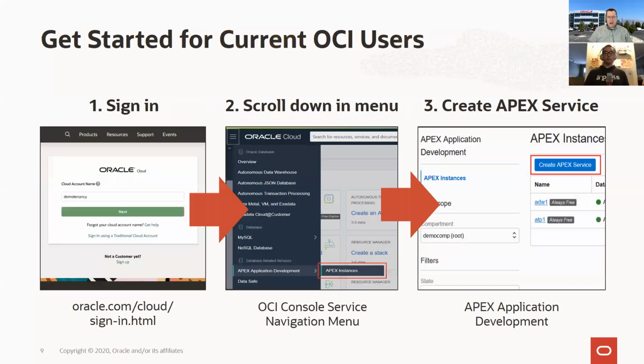Okay, so that's a quick look at the full stack and the various things that you get from this stack. We often get this question, okay, so how do I get started? And there's a couple of ways to get started. First, if you're a current OCI user, you have an OCI tenancy and an OCI account, then you're basically signing into that tenancy, navigating to Apex service. You'll see a new entry in the OCI service navigation menu for our new offering. You navigate there and then you click on the button to create an instance of Apex service.